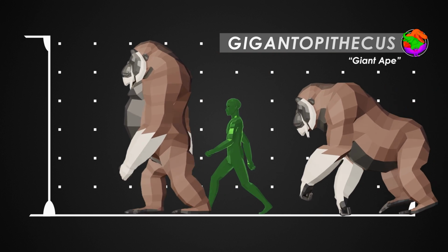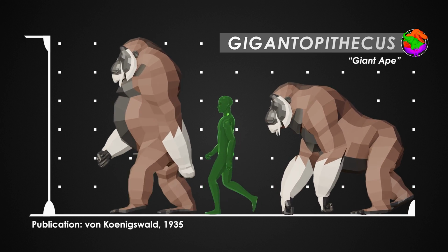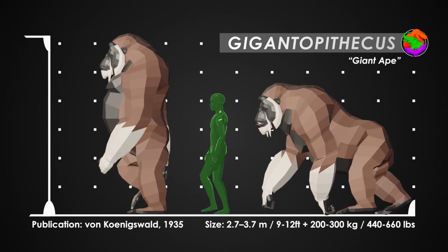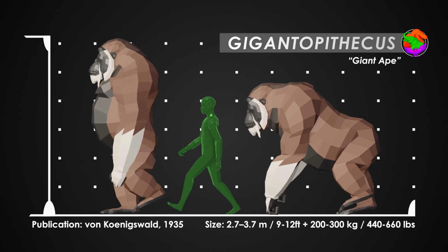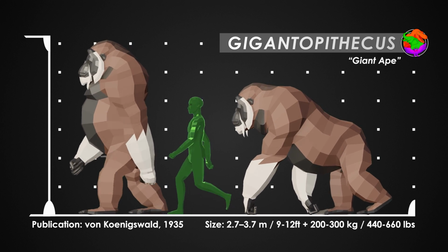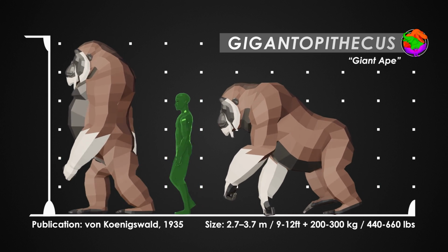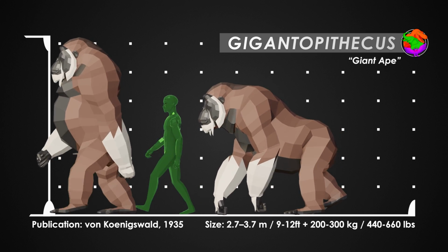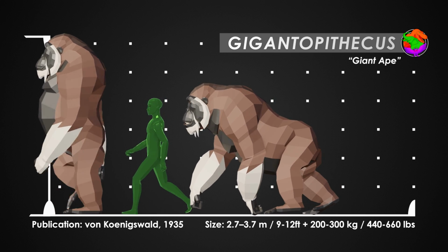Gigantopithecus, Giant Ape. Publication: von Koenigswald, 1935. Size: 2.7 to 3.7 meters, 9 to 12 feet tall, 200 to 300 kilograms, 440 to 660 pounds. Gigantopithecus is an extinct genus of ape from roughly 2 million to 350,000 years ago, during the early to middle Pleistocene of southern China. Only teeth and 4 mandibles are known currently, and other skeletal elements were likely consumed by porcupines before they could fossilize.